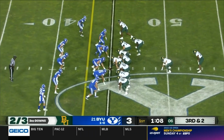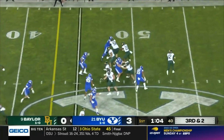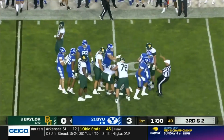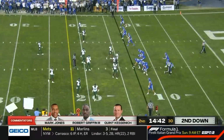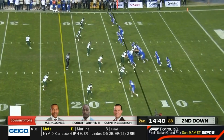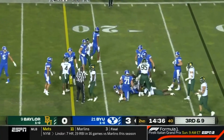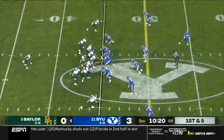Position is probably going to run this ball here and use all four downs if they don't get it. They bring in Doyle in the eye, shaping backside pressure, and he's sacked back at the 50. Balotea. Mark Jones, Robert Griffin third, Clint Kesmick down to the field. BYU going quickly up at the line of scrimmage. Katoa again, this time picks up about five.